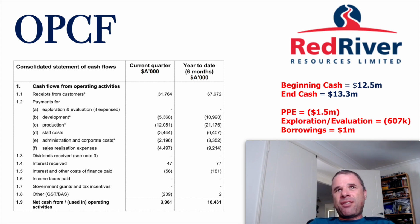Another little interesting thing is they began the quarter with $12.5 million of cash and finished it with 13.3. That in itself is not unusual because they were operational cash flow positive. But when you look at the fact that they did borrow $1 million, and that $1 million was the reason they did raise their cash on hand, is a little bit interesting in my opinion. They did spend a little bit of money on capital expenditure and exploration and valuation, which is to be expected for this sort of company.